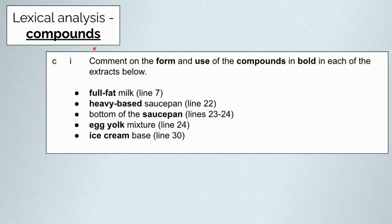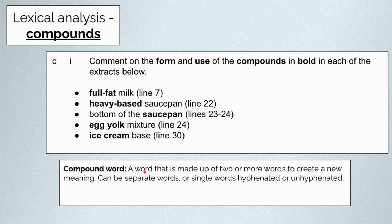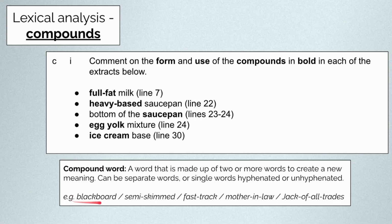So at the beginning we had this exam question. Comment on the form and use of the compounds in bold in each of the extracts below. A compound word is a word that's made up of two or more words to create a new meaning. They can be separate words or single words, hyphenated or unhyphenated. A black board could be considered a board, which is black, but by compounding the two words black and board, it creates the new meaning of a reusable slate writing surface on which writing or drawings are made with chalk.